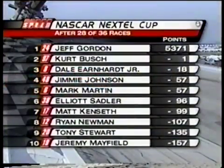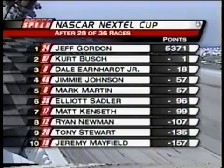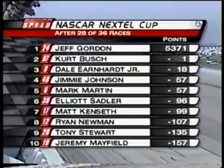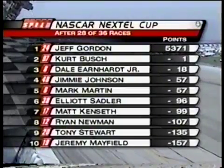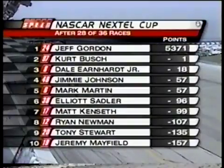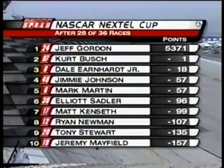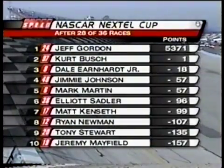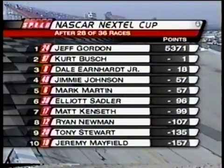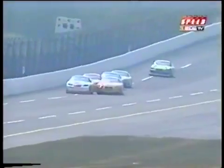And the cars start to roll out onto the racetrack, and after 28 of the 36 races in the Nextel Cup season, here are the 10 drivers in the chase for the championship, and it doesn't get much closer than this. Jeff Gordon going for his 5th championship with a 1-point lead over Kurt Busch. Dale Earnhardt Jr. 3rd in the chase. Johnson and Martin in a virtual tie in points. There was an end-of-season tiebreaker not in effect here. Then it's Elliott Sadler, Matt Kenseth, Dover winner Ryan Newman, and then Tony Stewart and Jeremy Mayfield have some work to do here Sunday. They want to get some points and stay out of trouble.